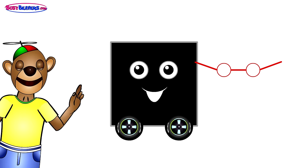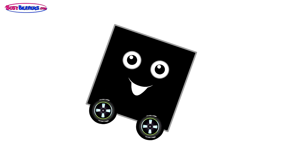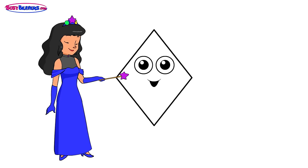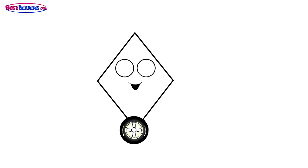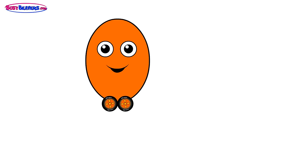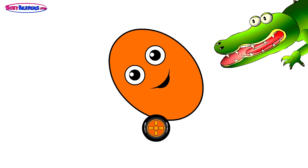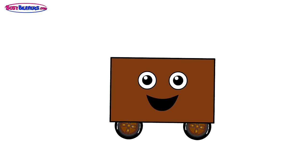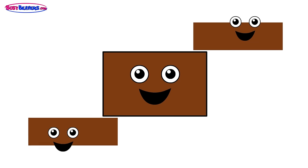Black square. Hey, it's a black square. White diamond. Orange oval. Oh, it's an orange oval. Brown rectangle.